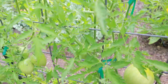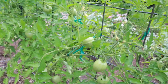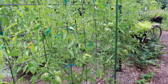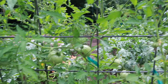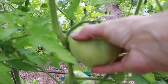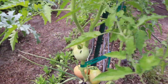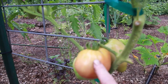It seems to be that the Italian paste are consistently very large tomatoes, whereas the Cordobu plants do have their fair share of super large tomatoes for sure. They also have some smaller ones. Here's a good example of what I'm talking about. This one isn't as large as some, but it's already blushing, so it's not going to get any bigger than that.